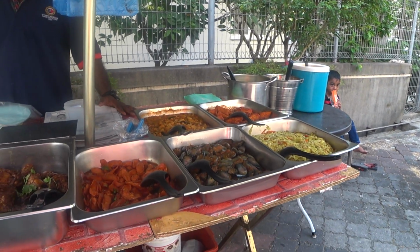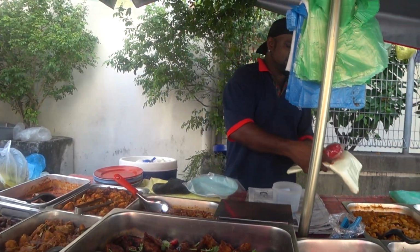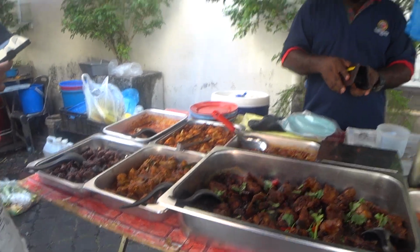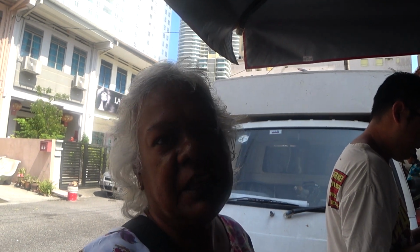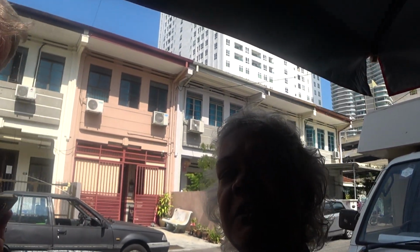If you are interested in home cooked food, he cooks himself. Mr. Mutu cooks the food all by himself. And again, he is located behind Gleneagles Hospital on Service Road, and he operates from about 11:30 for an hour or two, just to serve the lunch crowd from the hospital. So if you're ever interested, please come, enjoy the food here.